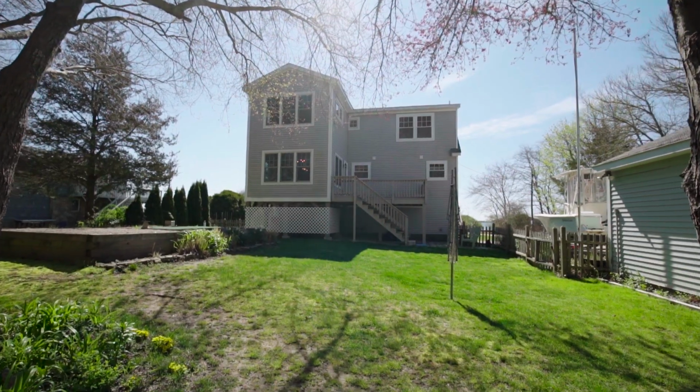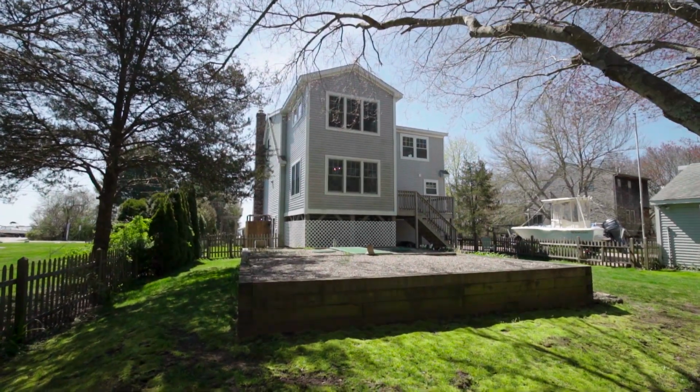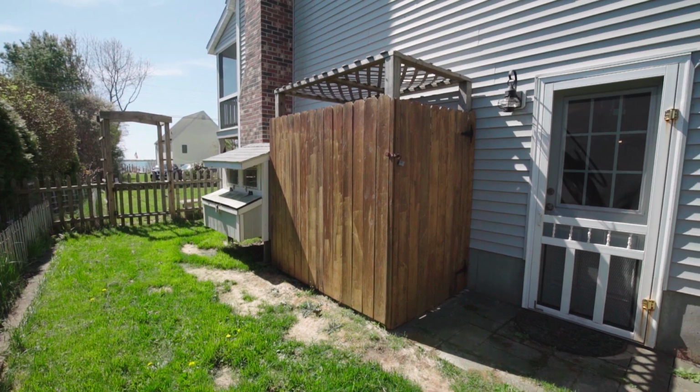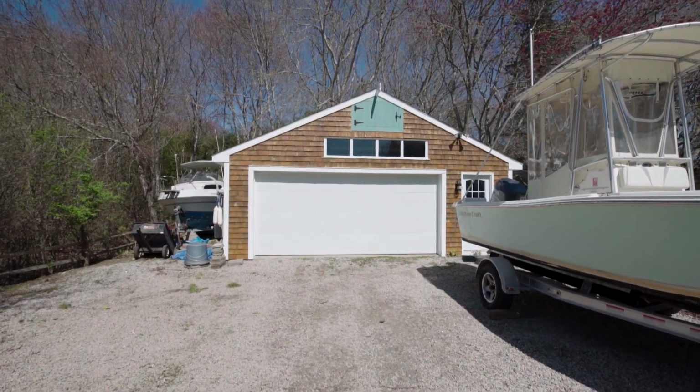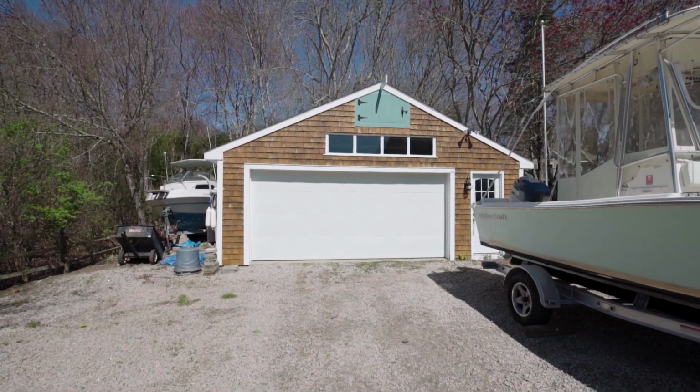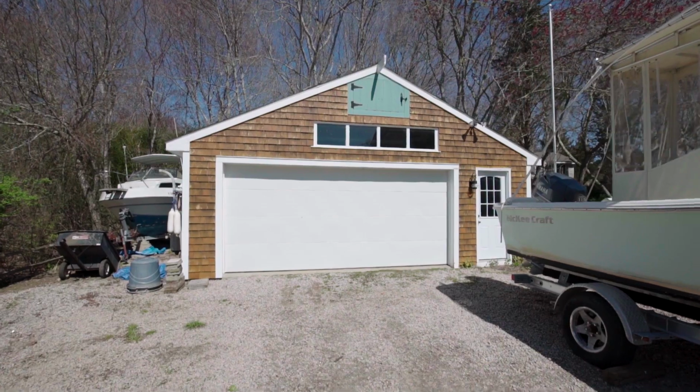A second deck looks out over the rear yard with plenty of space for gatherings and an outdoor shower perfect for beach days. The oversized detached garage is an ideal workspace or great for boat or antique car storage.